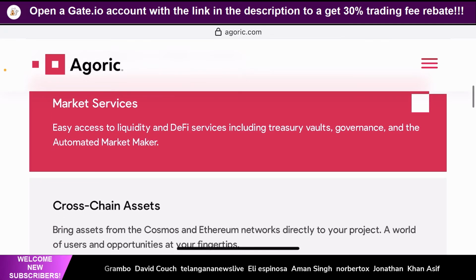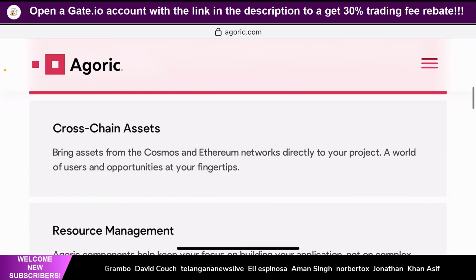And if we see market services, they want to focus on providing liquidity and DeFi solutions to multiple projects that are struggling to get attention from other blockchains. And cross-chain assets is one of their main focuses as well. They're trying to port in different tokens, NFTs, as well as projects from not only the Ethereum blockchain, but also from the vibrant Cosmos ecosystem, which will help them grow rapidly, right?